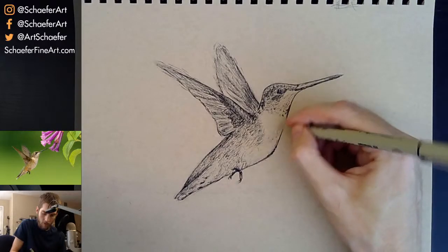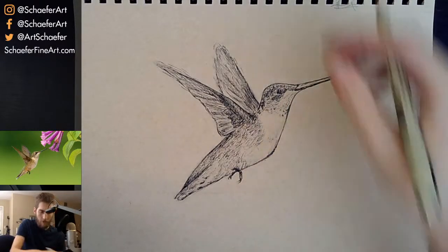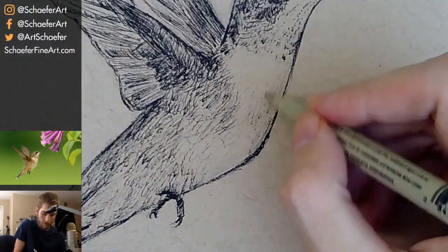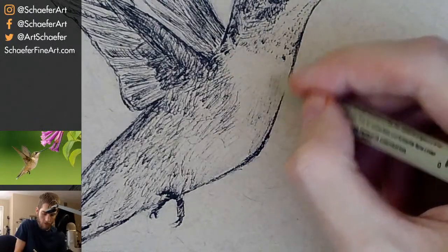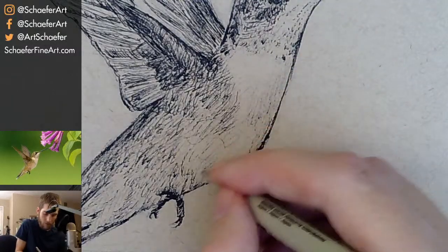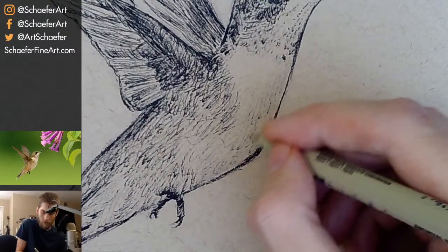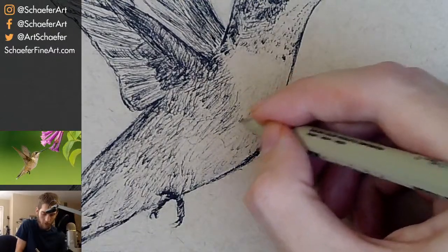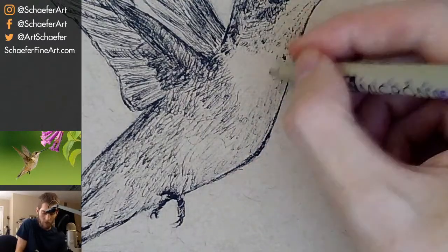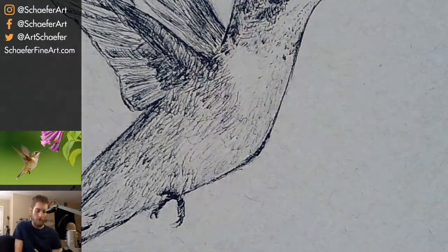There's some very little shadowing on its belly here, so luckily this pen's almost dead, so I can get very, very subtle lines here. It's almost like barely any ink. Just getting some more subtle values, which is pretty cool. And there are some darker spots, so it's okay if some of the ink comes out a little bit more here and there, because it works right with the texture of the bird. So it's pretty good.